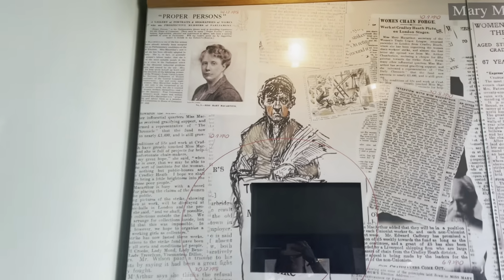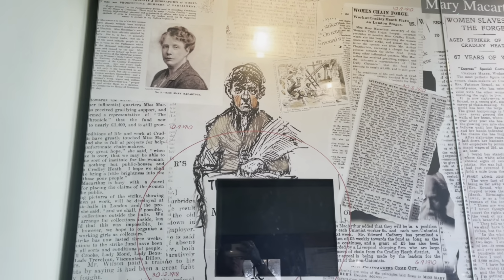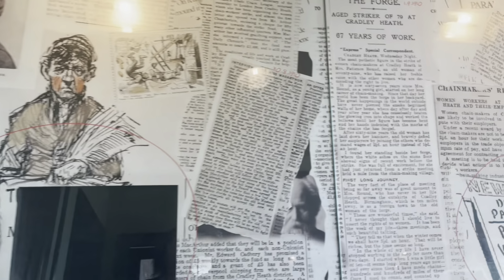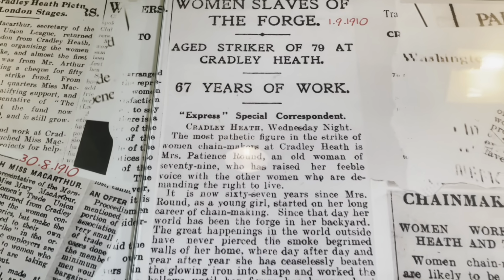In the Workers' Institute, there is a little exhibition for the suffragette movement from all across the Black Country.